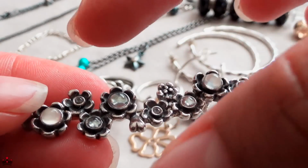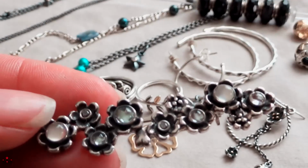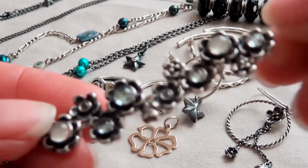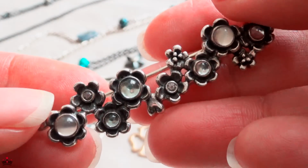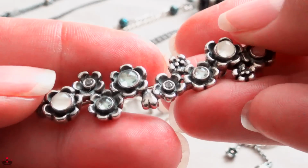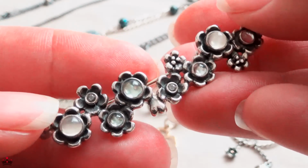There's one that's kind of round shaped, like an oval. It kind of looks like this, but round. I think it has peridot in it. I don't know. If I can find pictures of it, I will insert it here so you guys can see what I'm talking about. Because Pandora used to make brooches once upon a time, and this is the only one that I've been able to score so far.